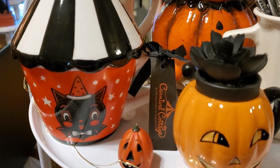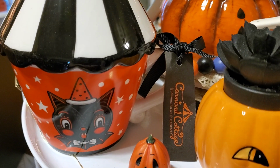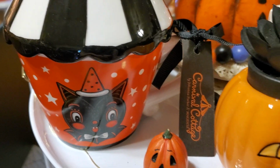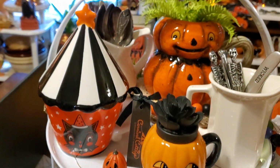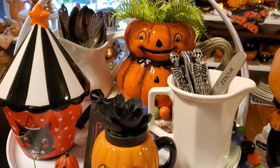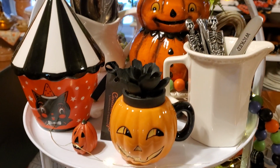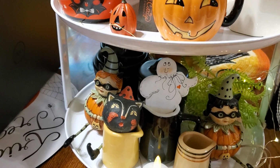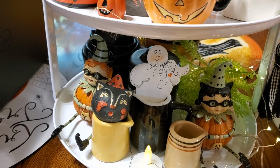You know, I was so convinced this was a cat, but I believe it is a bat. I see his little fangs, but cat or bat, he's adorable. And more Johanna Parker and some of my vintage pictures. That's Shelley Kaminsky again. The little ghost back there I painted years ago.